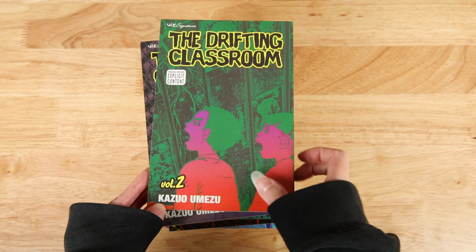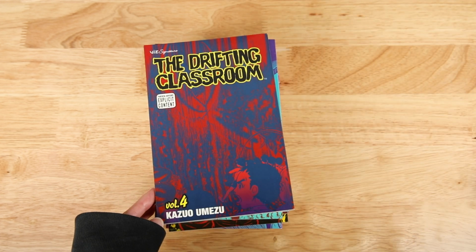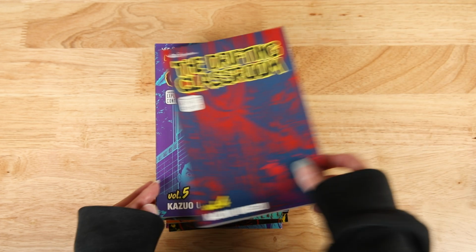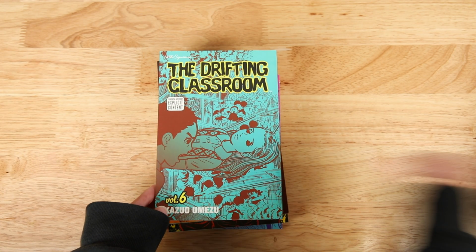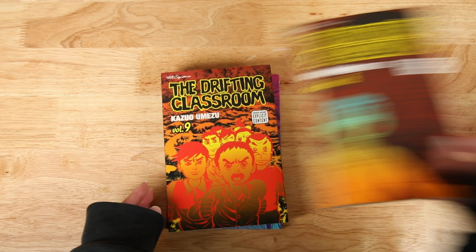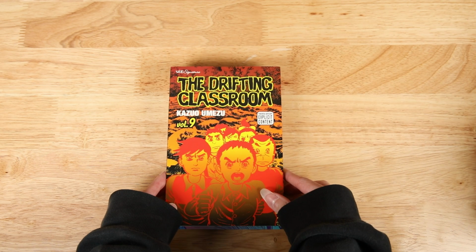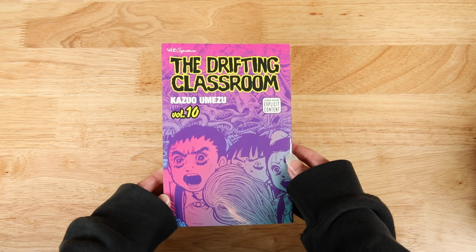The design is where we start seeing some major differences between the two editions. The singles feature individual cover art, mostly showing the kids running around and yelling, which they do a lot in this series, with these amazing backdrops. The settings in the Drifting Classroom are incredible, so I'm glad they showcase them. The colors used for the logo and artwork on the singles are bright and vivid, especially on the spines, which really pop. I personally love how they look overall.